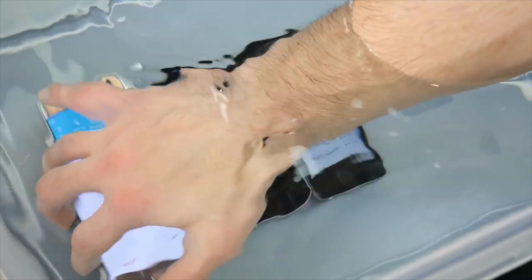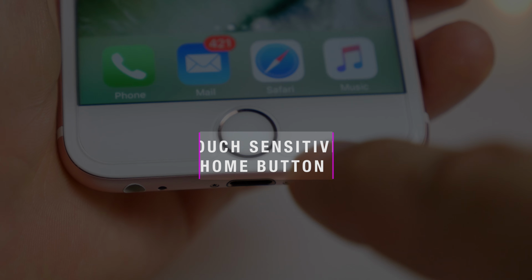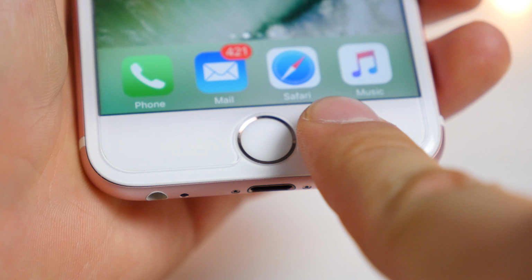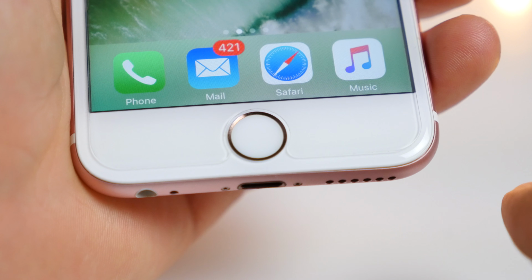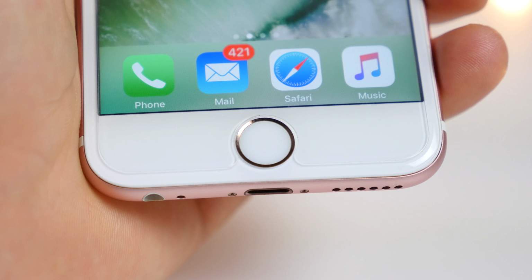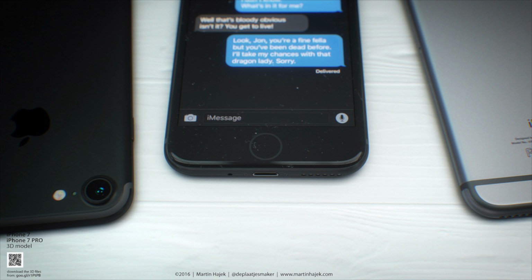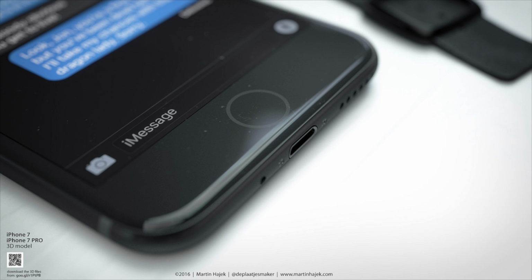But this one goes hand in hand with the next one, which is touch sensitive home button. So this is actually rumored to happen. To have a completely flush home button on the front of the display would look very clean, but it serves a dual purpose. It would prevent water from getting into just one extra area on the phone. Now I know a lot of people don't want this, but it's just a logical step forward. It's just one less thing to get broken on your device, and if you've ever jailbroken your phone, you'll know a virtual home was a lifesaver.